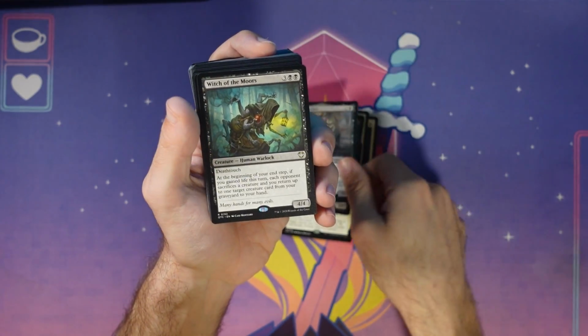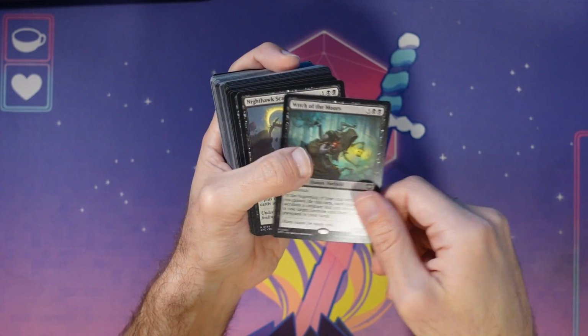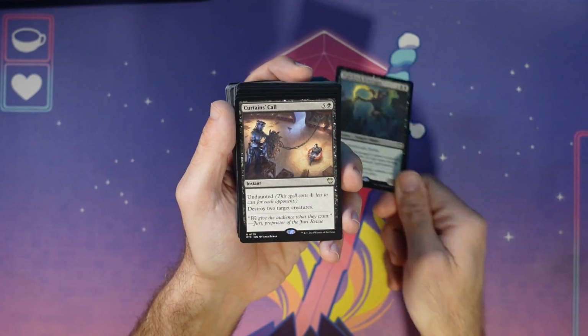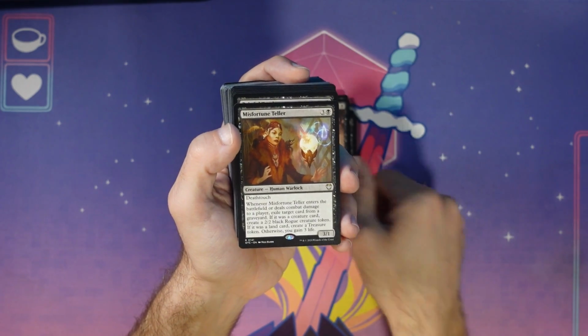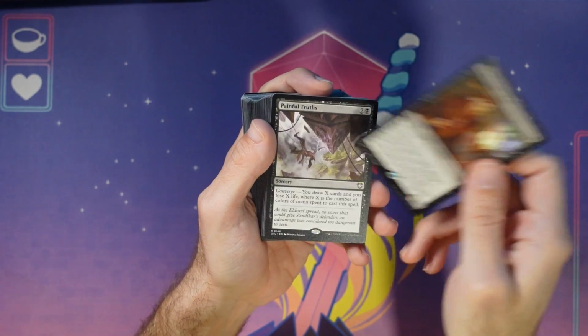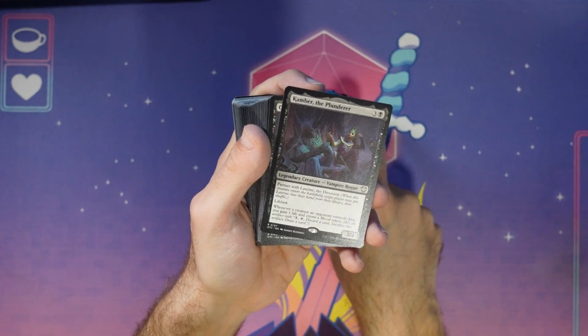So once again, fun to kind of find this who's who, a Warlock right here. Nighthawk Scavenger, this is also key in the party deck and in Baldur's Gate. Removal spells, the Misfortune Teller. This is from New Capenna, a little known card. So once again, a fun one to kind of go back and find.